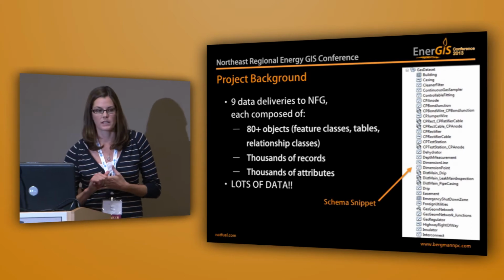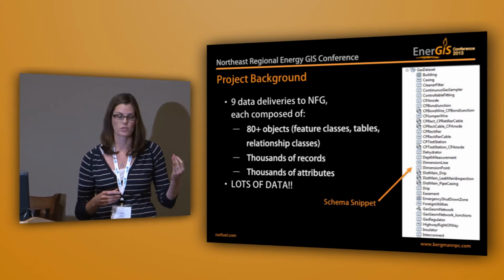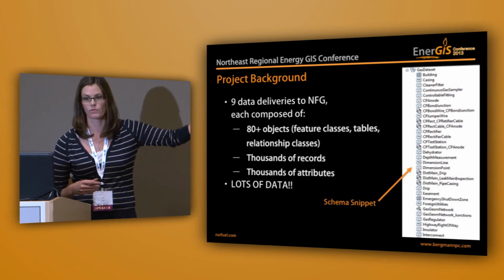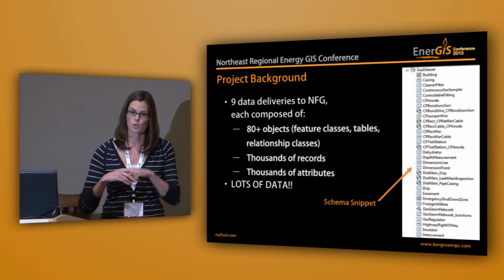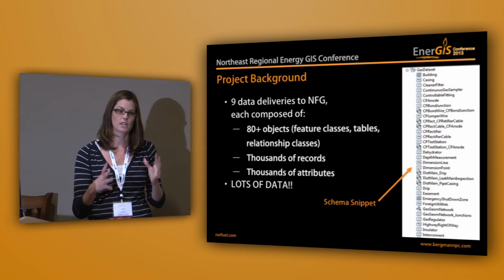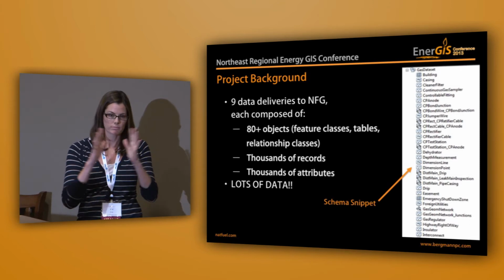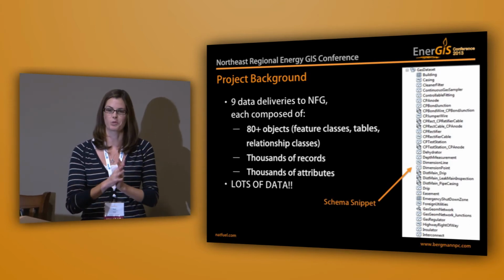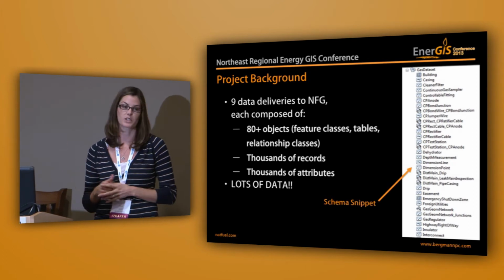In total, there were 9 data deliveries to National Fuel, each composed of over 80 different object classes, so feature classes, tables, relationship classes. Each delivery had literally thousands of records and thousands of attributes, so you're talking about thousands of data points. When you have that much data, there's lots of room for error.